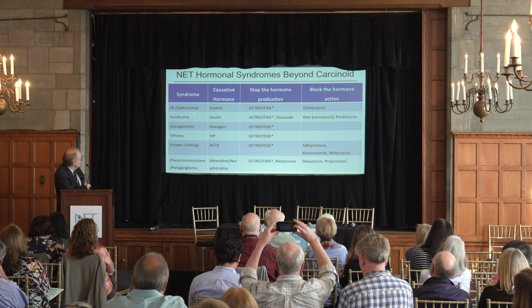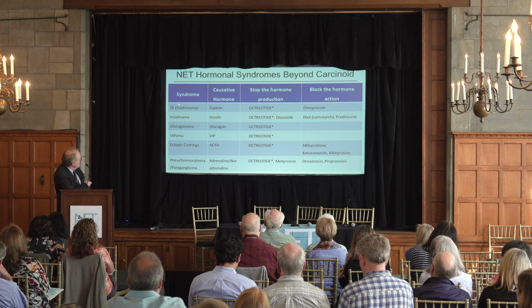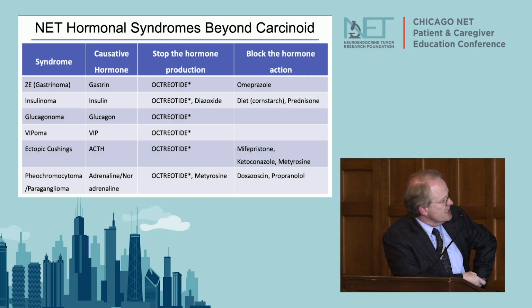Other hormonal syndromes. I mentioned to you some of these other hormonal syndromes. Stopping the hormone production, octreotide or lanreotide will do that. I mentioned diazoxide and metyrosine, and then blocking the action of the hormones. So in gastrinoma, blocking the eventual issue, which is the acid. Dietary effects on insulinoma, including using raw cornstarch, which is a very slowly absorbed glucose.